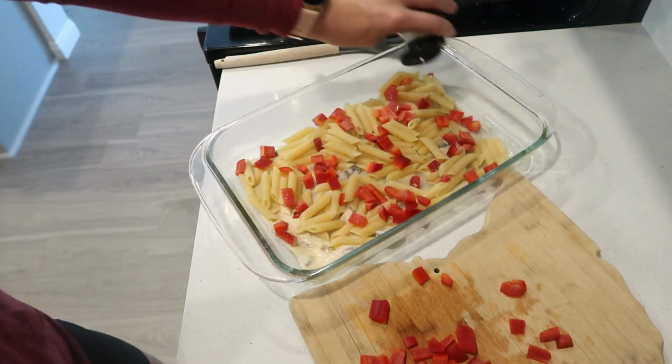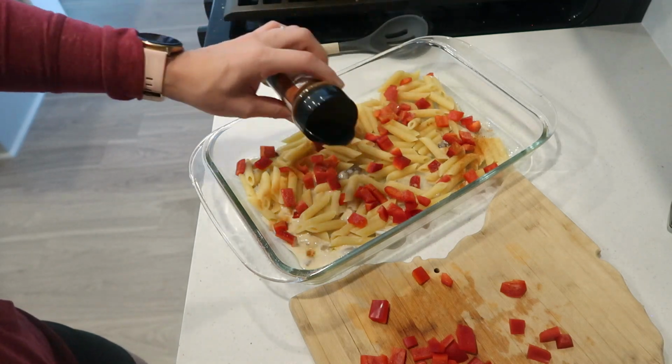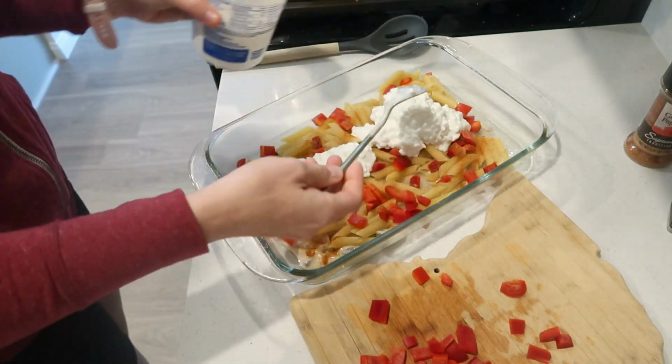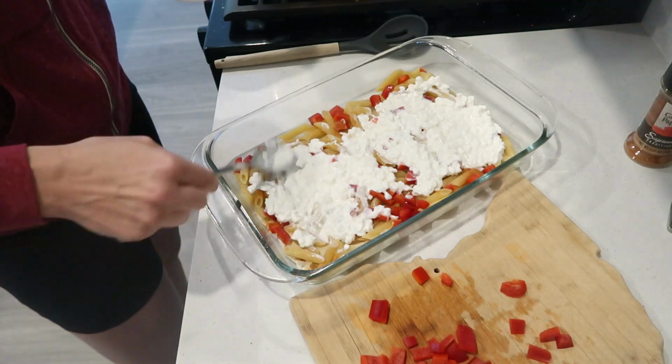Super good. Serve this with some garlic bread, garlic toast, a nice salad on the side, and you have a super easy weeknight dinner that is made ahead on the weekend. One of the things that I've been doing recently, and I really need to get a video out of it, is I make a few dinners ahead like this. And it's just super easy.